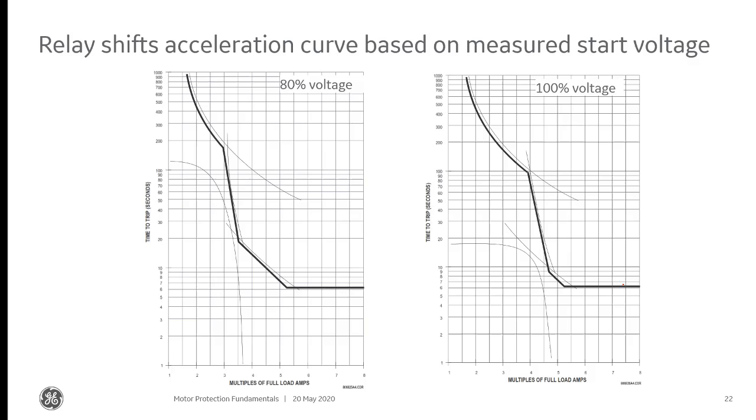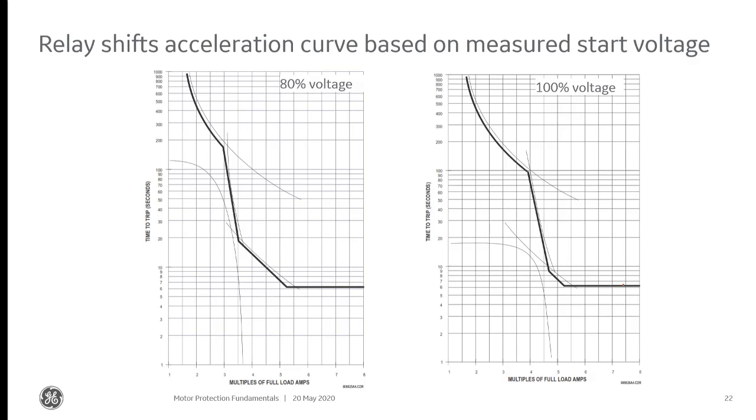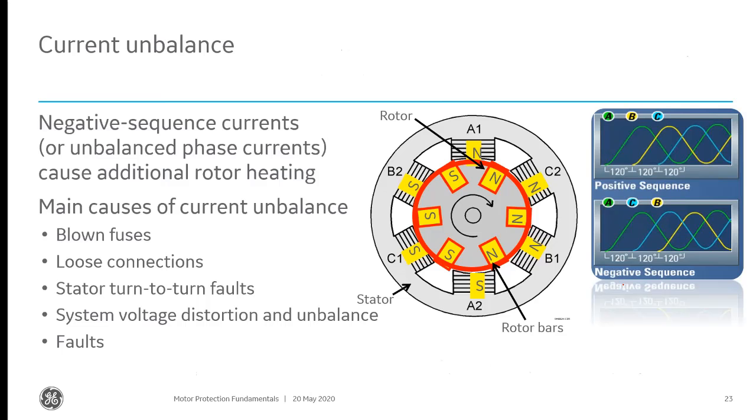Another thing that we need to account for and take into account always is the unbalanced current. Unbalanced current creates rotor currents that are rotating in the opposite direction. And they are also at twice system frequency, which causes a lot of skin effect heating. So this will cause rotor heating.